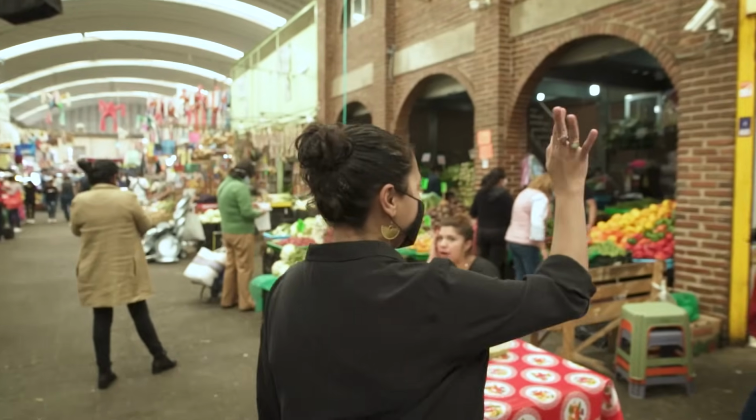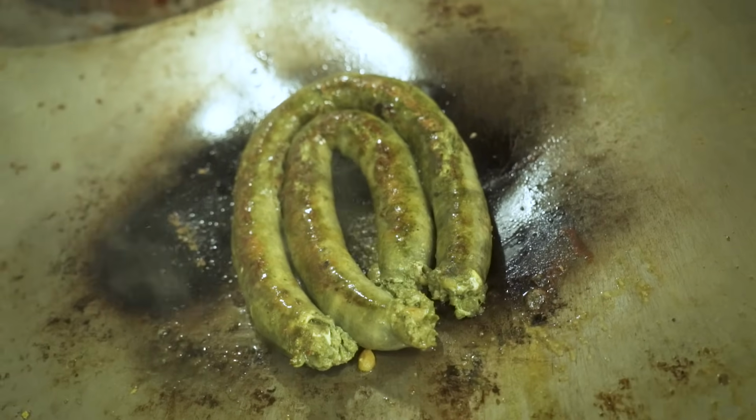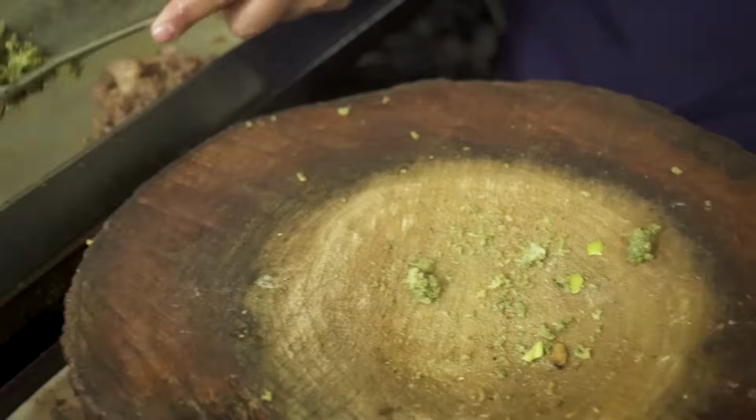All right, so we couldn't leave the market without having at least one taco. So we came back in really quick for one of my favorite bites in the whole city. This is it. Green chorizo is very similar to Mexican chorizo. What makes it green is because it's mixed with spinach, poblano pepper, serrano peppers, but we're gonna have the one taco, okay?